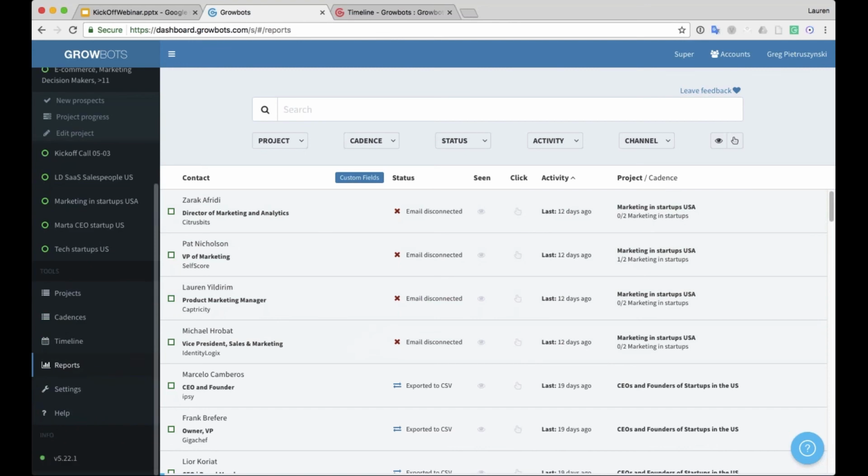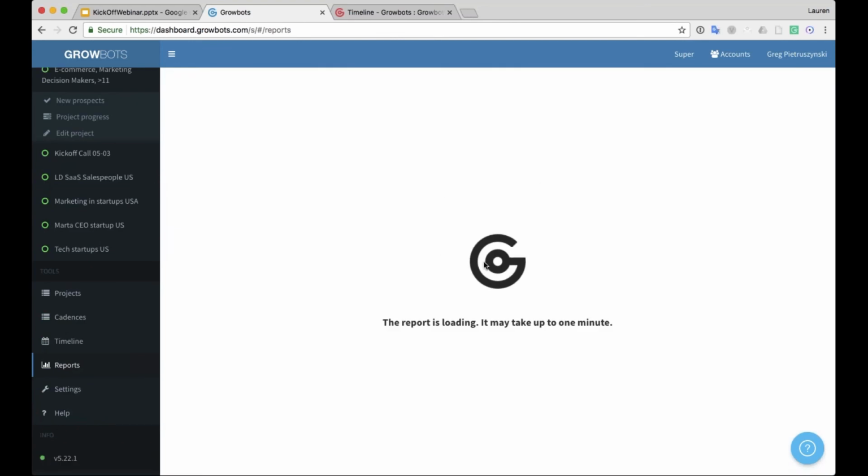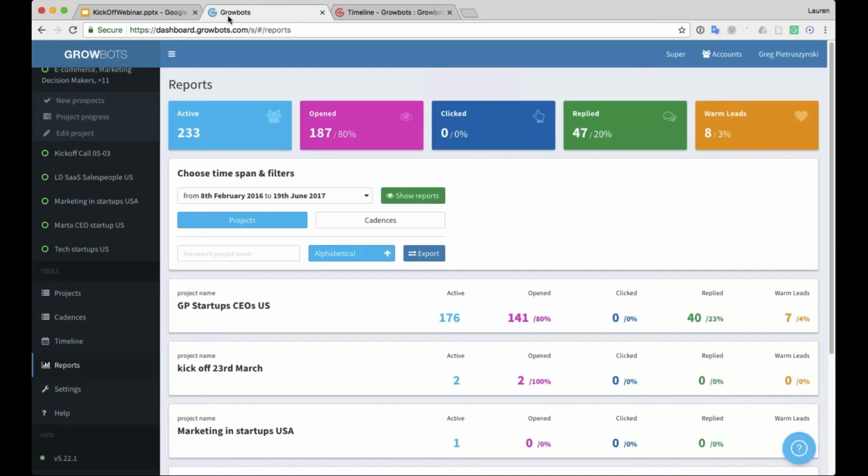And then lastly, we have our reports, which it may take a minute to load. So reports is just giving you a high-level snapshot of your account to let you know how everything is going. So we'll see if anything is going to pop up here. Sometimes it takes a minute. While that's loading, oh, of course, there it goes.